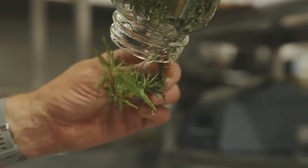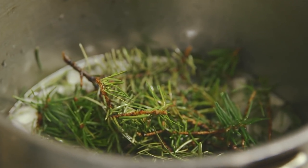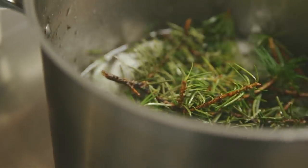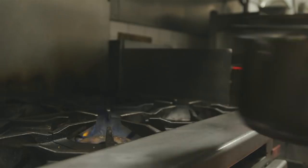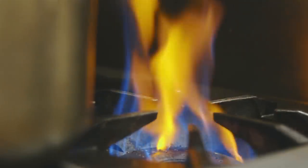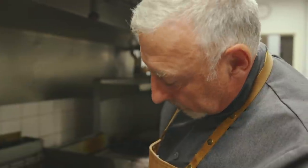The rehydration liquid from the Douglas fir needles already on its own has a lot of aromatic quality. That is a win. Start cold, light simmer, and just let it steep, like a tea. I'm using the charcoal to build the smoker.